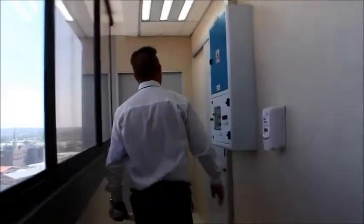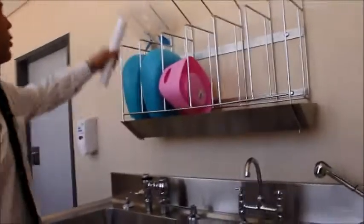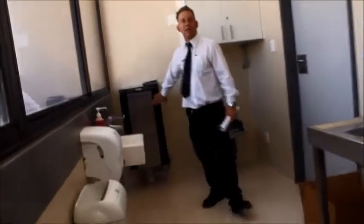So this is the sluice area that you asked about just now. So pretty much that's your bedpans, your urine bottles. It will be cleaned here, and then it basically goes into a sterilizing machine.